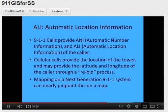Some common terms you may hear when working with 911 dispatch centers are ANI, the automatic number information or telephone number, and ALI, the automatic location information or address of the caller. This is pretty straightforward on a landline phone. On cellular calls, the ANI and ALI will provide the location of the tower and may provide the latitude and longitude of the caller through a rebidding process.